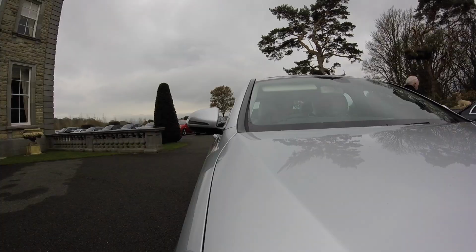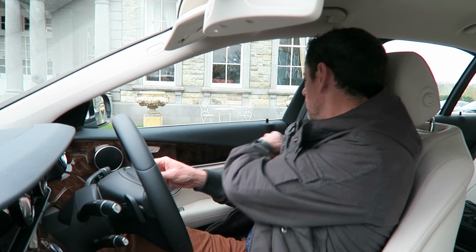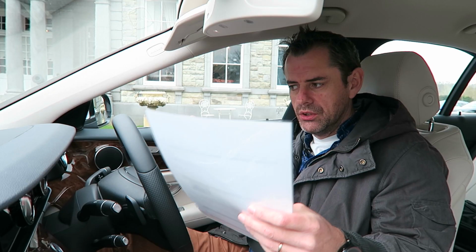That's so smooth. There's not even the tiniest vibration from it. Weird. I was expecting the usual diesel vibration when you start an engine. Let's go through the spec here. This is my first. Oh, that's just pulled me there.